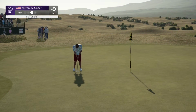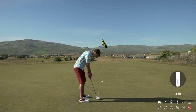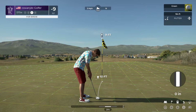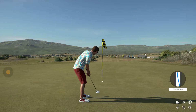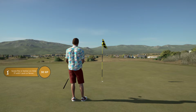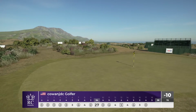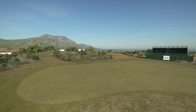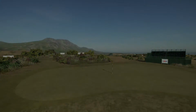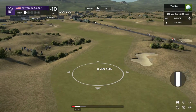Pay attention, folks. That's how you play golf. 9 feet to the cup. This one's tracking. And that's for birdie. Well holed. And still in top spot after that hole. Keep it going. Well, what a lovely position to be in. Holding the lead, playing the last. Good luck.